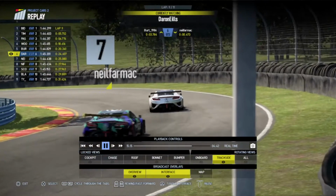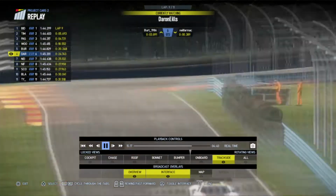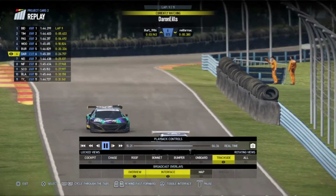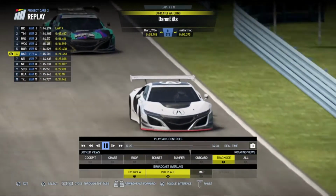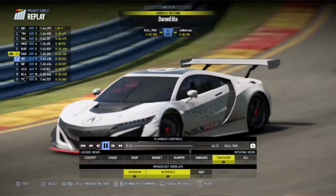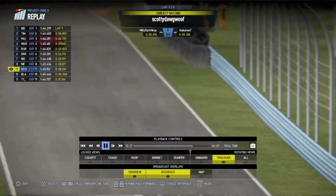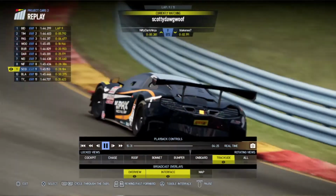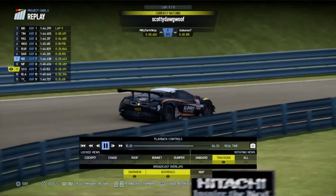But yeah, Darren should be in a McLaren, but he's in an Acura, and he's got the other Acura of Neil Farmack, who's had a lot more practice in that car, right up his bumper now, trying to look for a way through down the bottom of the hill. Meanwhile, we've got Scott and Ninja quite close together as well. Still very close together, 0.3 of a second. You can see the gap, very close indeed.